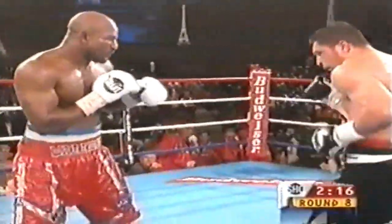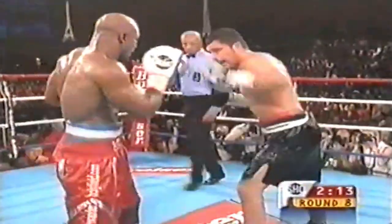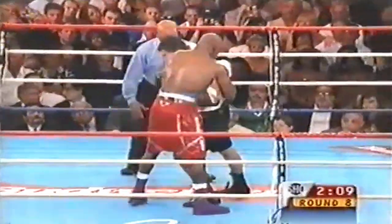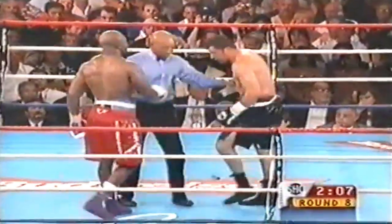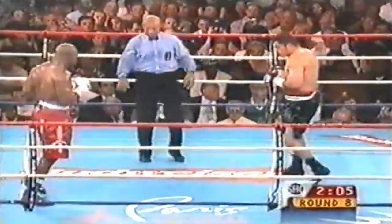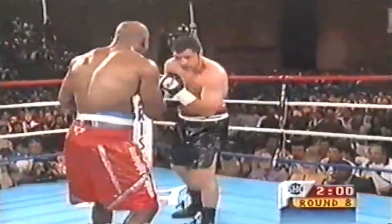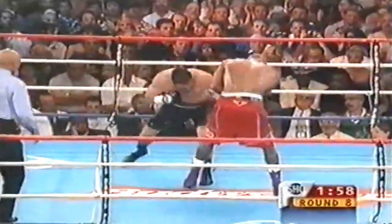Holyfield looking a lot more focused suddenly. The crowd gets behind him. But the energy level, Steve, it doesn't seem to be there. Keep it clean. That and his trunks are falling down very low. He started out strong and then petered out.